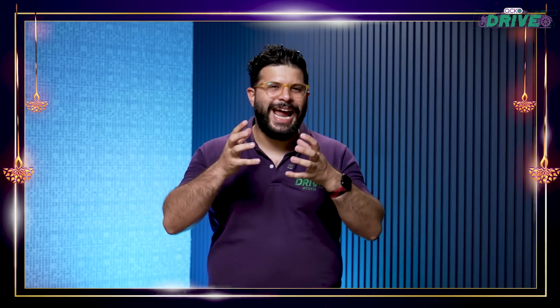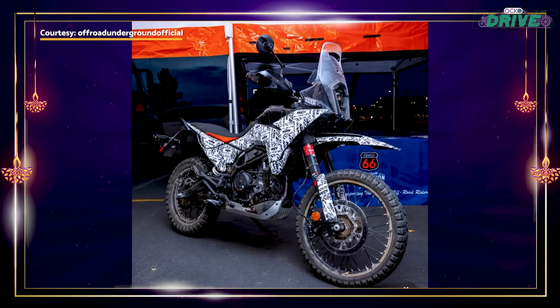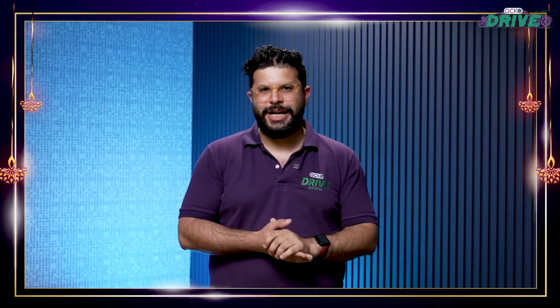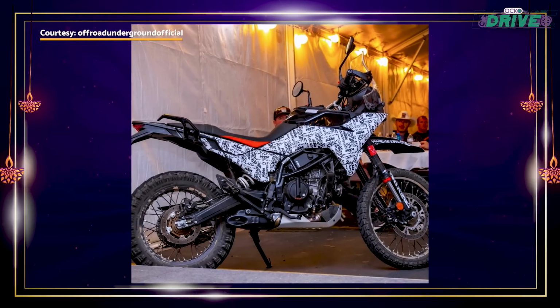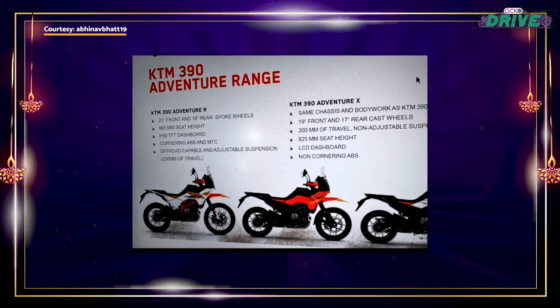Perhaps the most anticipated adventure motorcycle of the year, the new 390 Adventure, will be revealed in its entirety at EICMA. Now, it is hard to keep anything secret in this digital age, and details regarding the new 390 ADV family have already surfaced online. Like, for instance, the bike will be available in 4 distinctly different flavors.